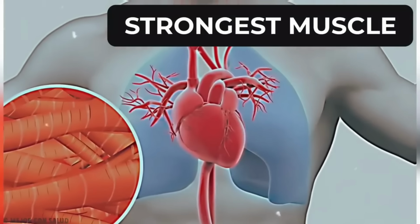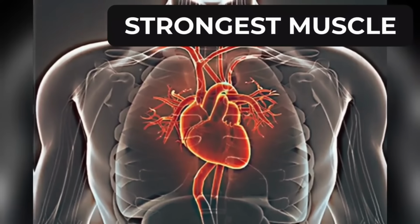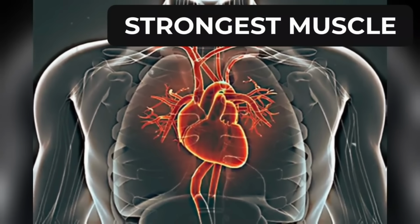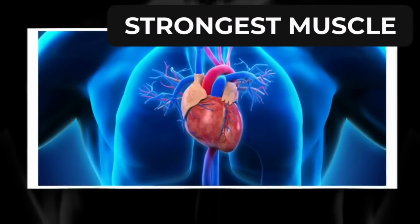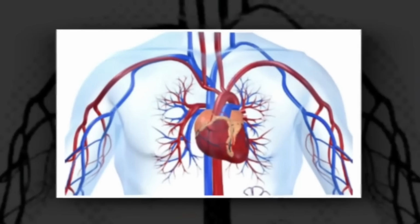You're told the heart is the strongest muscle, but hold up, the jaw muscles are also strong contenders. The masseter, the muscle you use for chewing, can generate some impressive force. Basically, your face has a hidden engine.